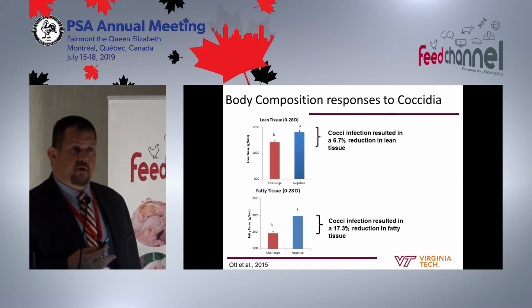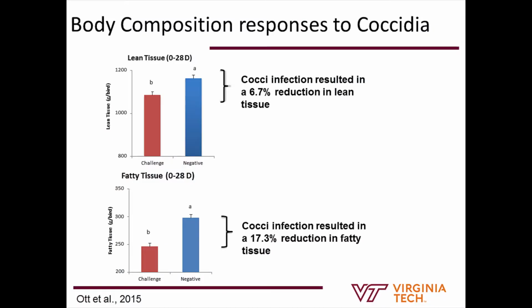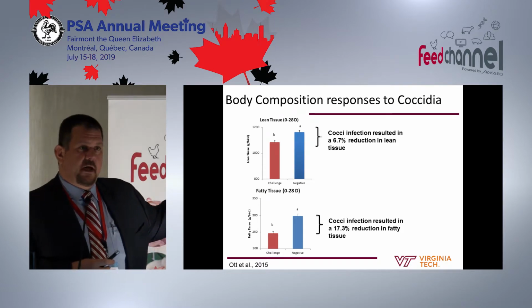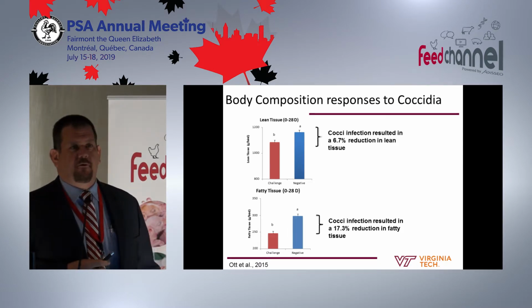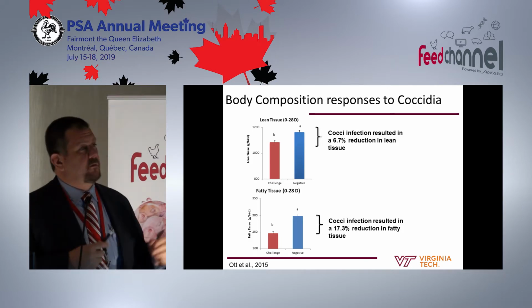But the really interesting thing that goes hand in hand with our digestibility is that when we looked at the fat stores in these birds, we saw fatty tissue actually had a 17% reduction there. So this goes further along with our story that from a coccidial standpoint, we're really affecting energy metabolism, fat metabolism specifically, and we are really altering not just the body weight of these birds, but the composition of these birds. It really comes back to an energy deficiency, and this is really what's limiting that growth when we get into a coccidial infection.